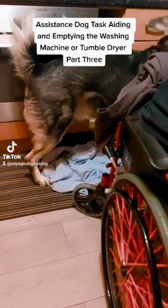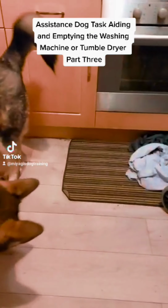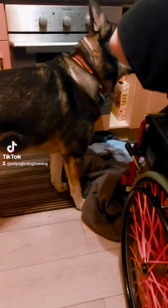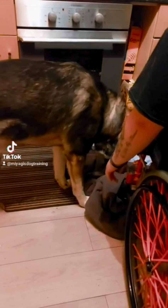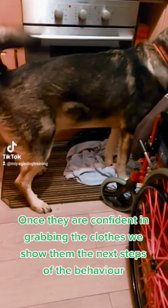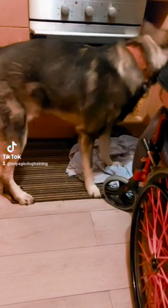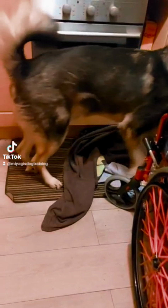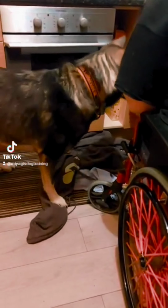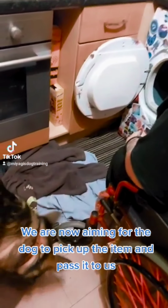Assistance dog task aiding and emptying the washing machine or tumble dryer. Part 3. So clever. Can you get it? Once they are confident in grabbing the clothes, we show them the next steps of the behavior. Good boy. You're so clever. We are now aiming for the dog to pick up the item and pass it to us.